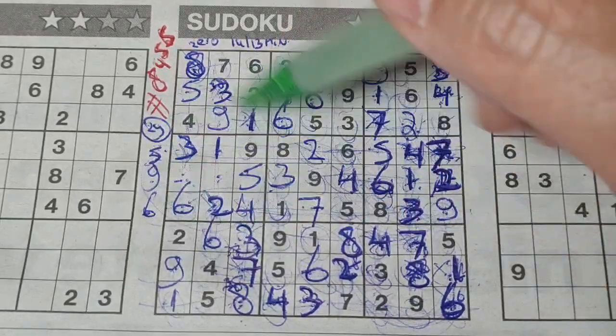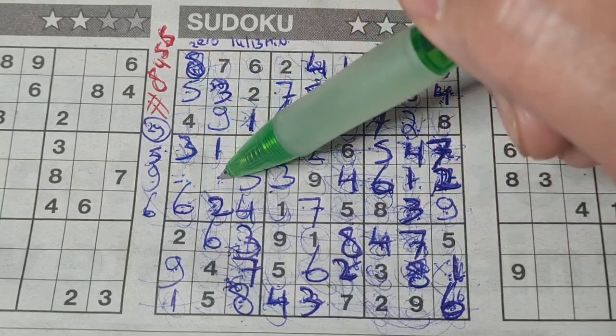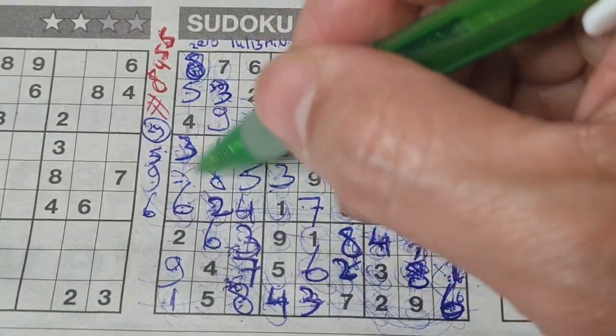And the final two numbers in this big square for numbers 1, the 2, 3, 4, 5, 6, 7 is missing, 8 is missing. 7 and 8. We have 8 in the first column, no 8 there. 8 should be here and a 7 goes there.